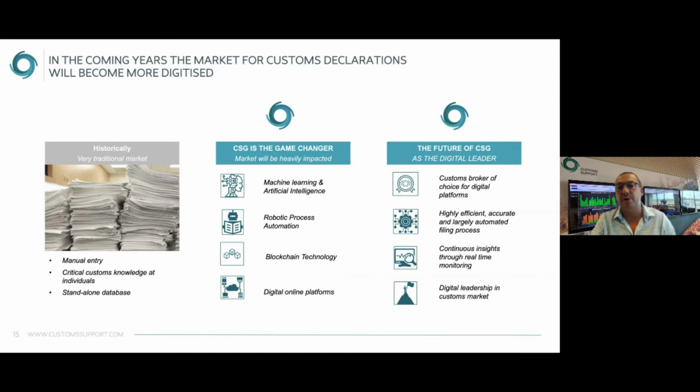Blockchain already touched the part of port-based, but as said, we need to make sure we collaborate more with parties like Alpega, but also other brokers in other countries. And how will we become the leader, the customs broker of choice for digital platforms, to make sure we are highly efficient, accurate, and automated in our processes?